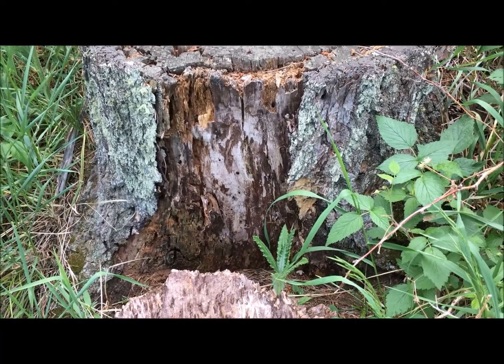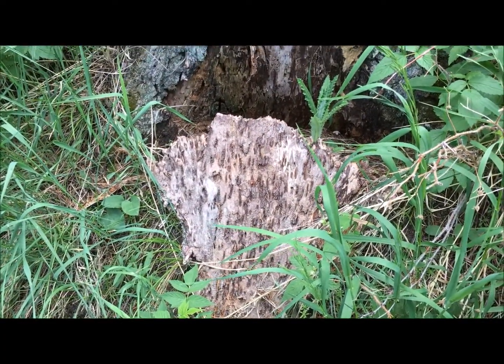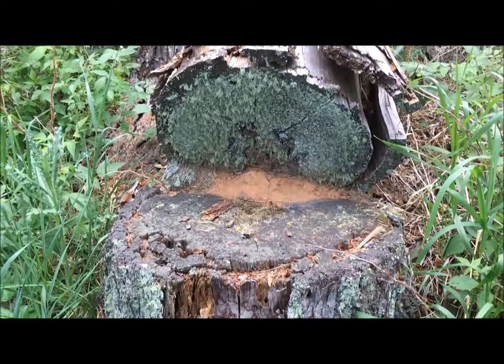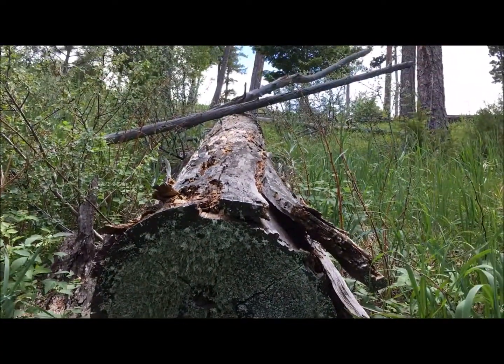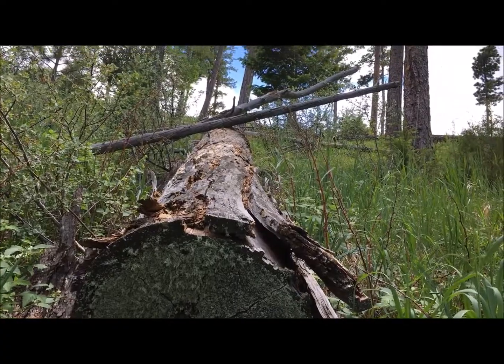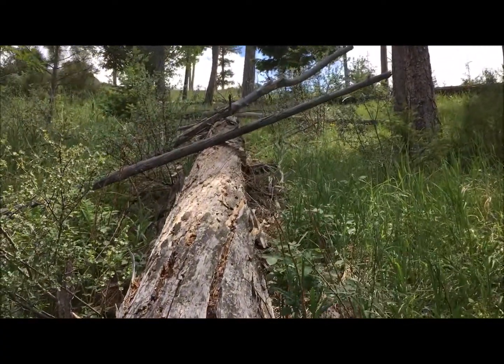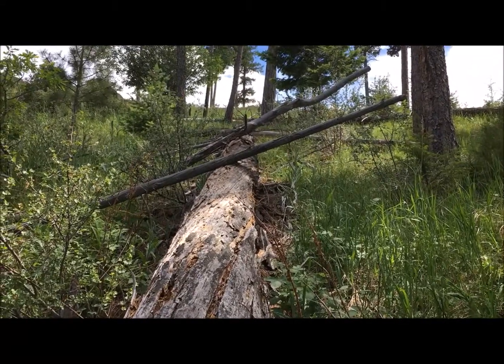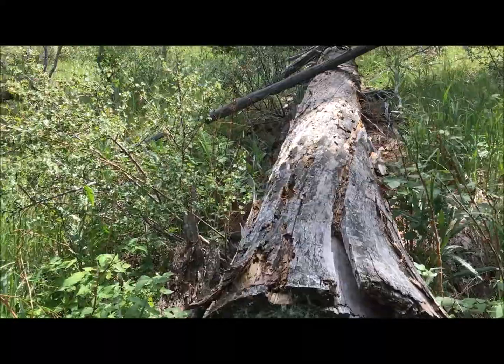Right here we've got this stump where this bark has been ripped off the log. Really pretty log. Got some sticks leaned up against it too that I didn't even notice coming up here. I mean, I doubt those grew there. I could go take a look.